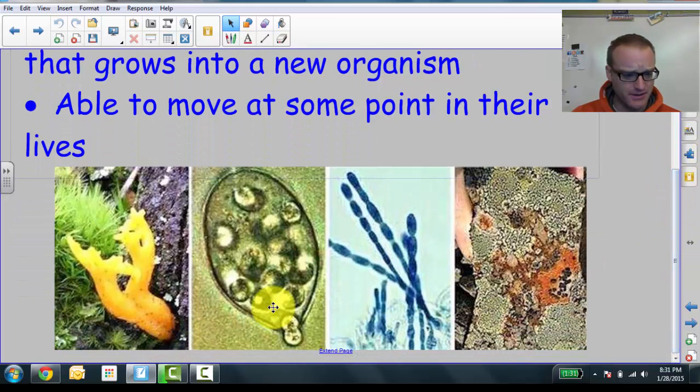And there's some weird guys in here. I don't know what that is. Looks like a mushroom, not a mushroom. Kind of slime molds growing out of trees. Those would be your fungus-like protists.